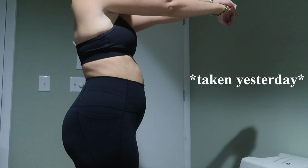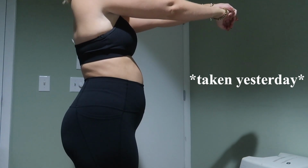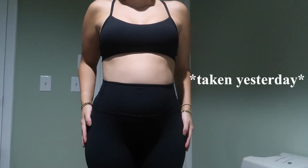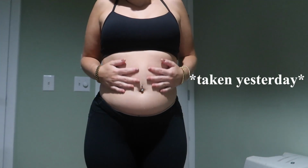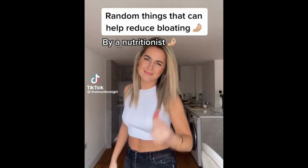I've been really struggling with my gut health lately, especially the worst has been over the past 2 weeks. You can just see how firm and uncomfortable and bloated my stomach looks. This is not my natural stomach. You can tell something is going on here.